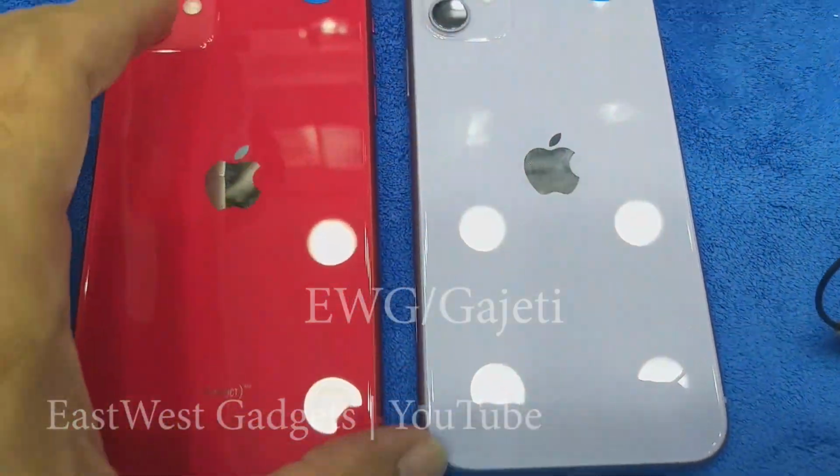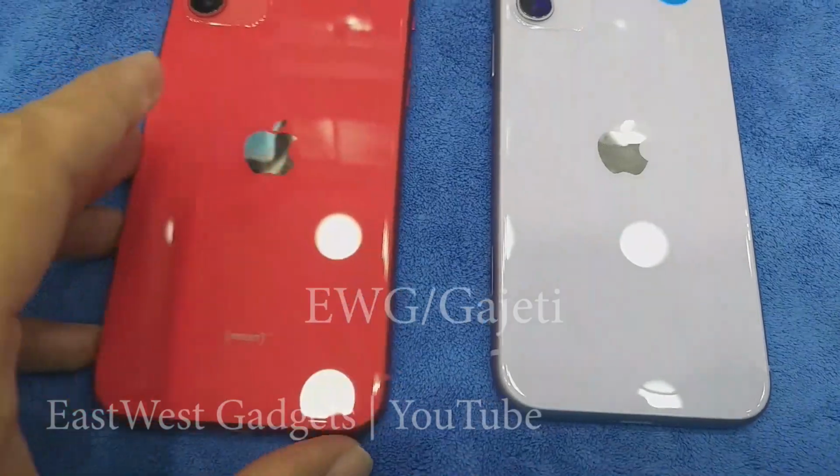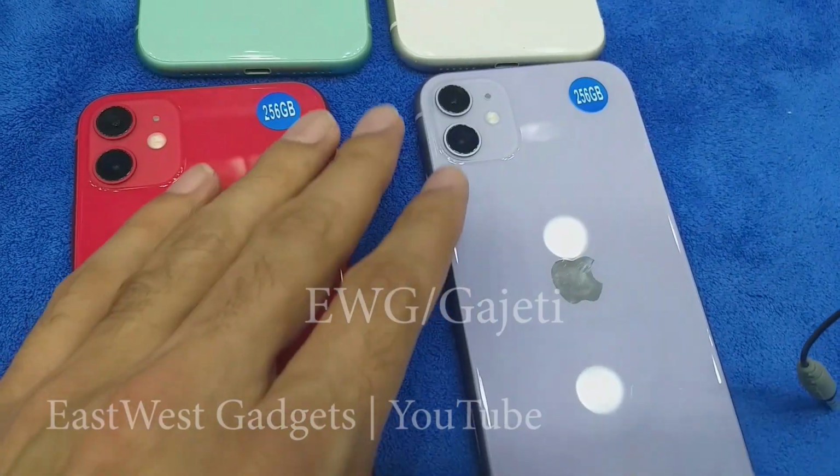You want to buy iPhone 11, but you're also interested in XS Max 256 GB. So which one should you buy?